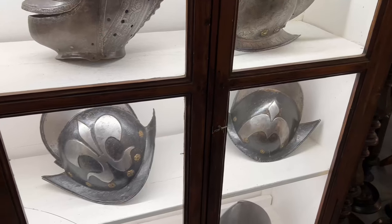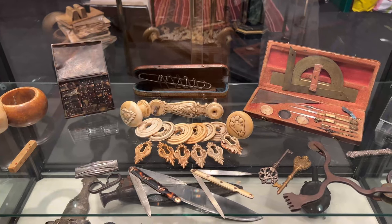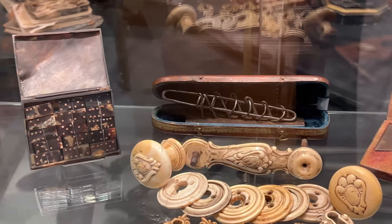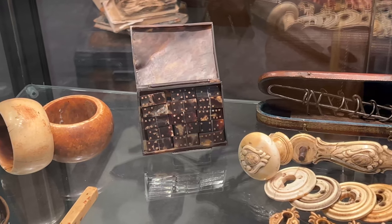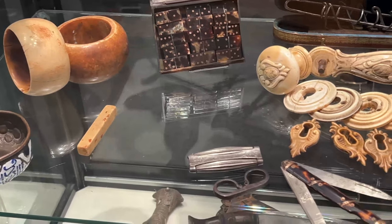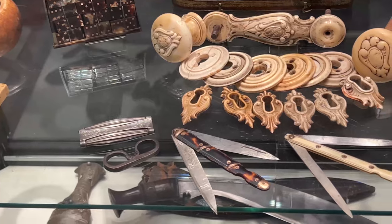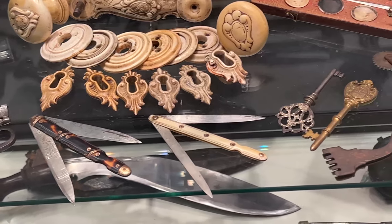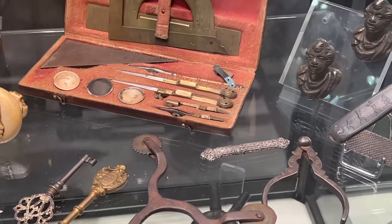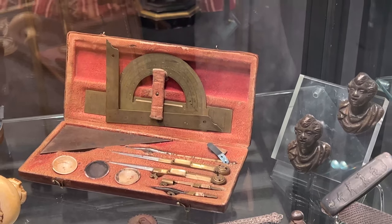Look at all these details in these helmets. So good. And these locks. They look like they're ivory to me. I love these dice with little metal dots on them. Oh, fantastic. Ooh, precision instruments. I always love those.